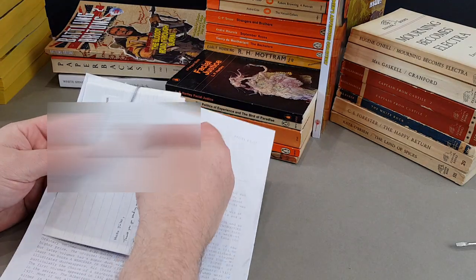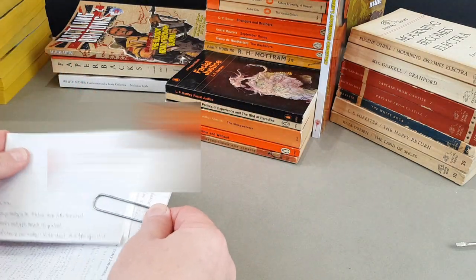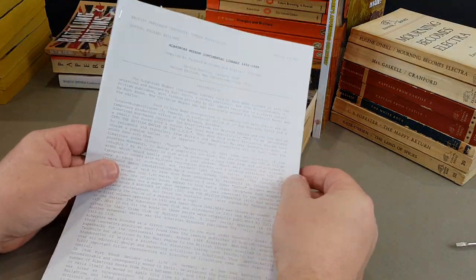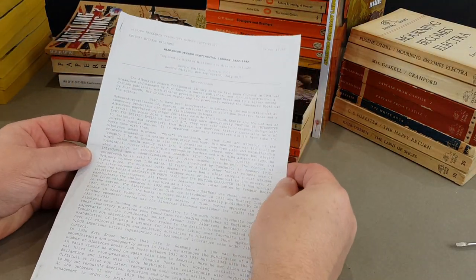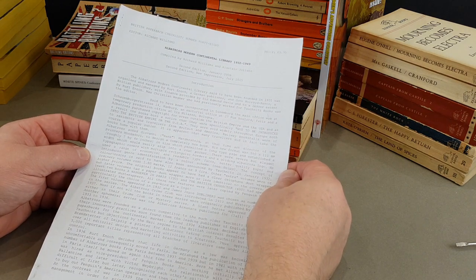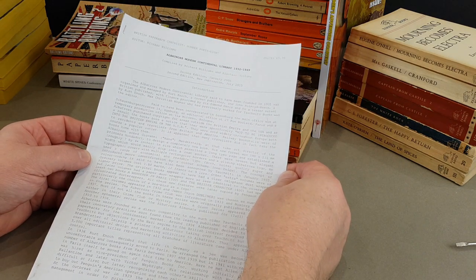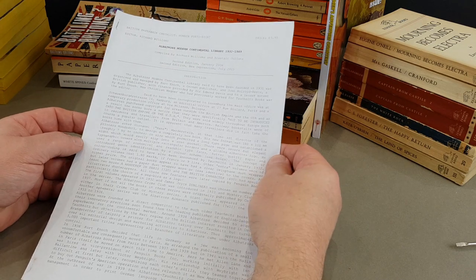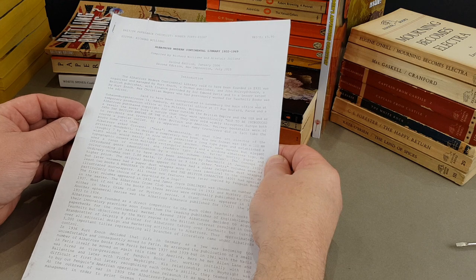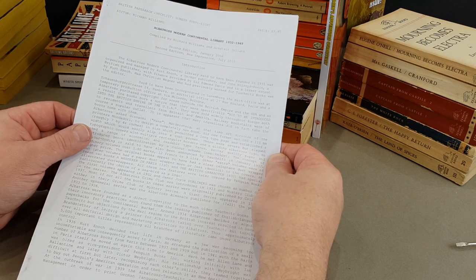What's this then? So this was from Paul Barnes. Paul sent me, completely out of the blue. Paul's been watching the channel. He really loves the videos, and he sent me this, which was the bibliography for Albatross books, because I didn't actually have a list of these. And lo and behold, Richard Williams, who used to produce these back in the day.